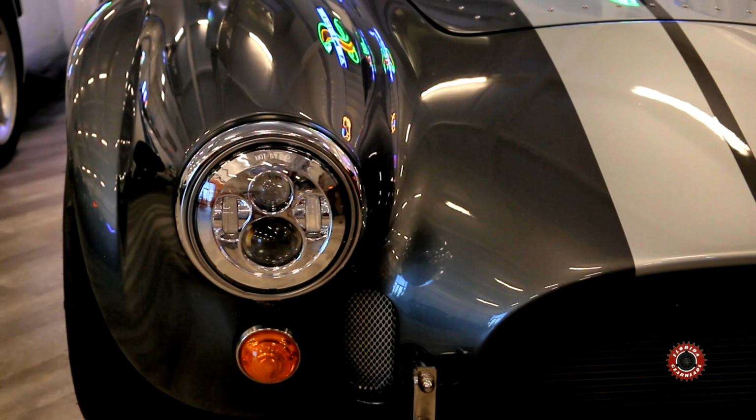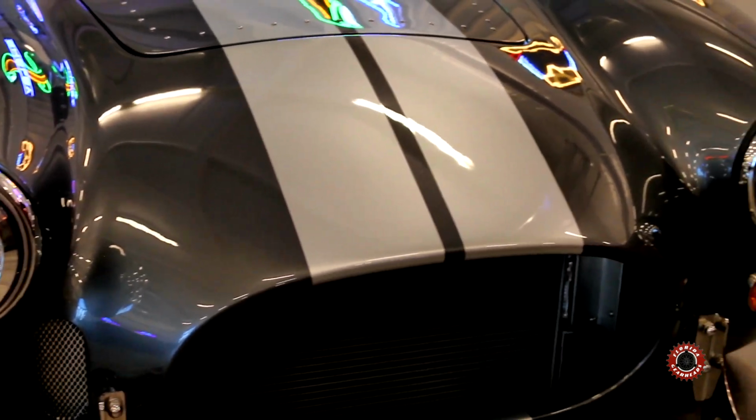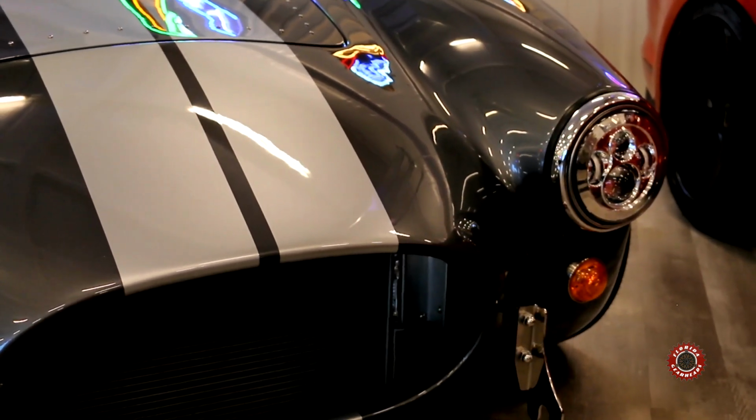Those are just really high intensity, the LEDs. They're LED. Again, to keep it on a modern scale, we changed out the headlights.